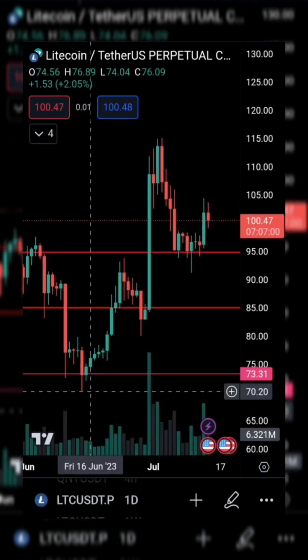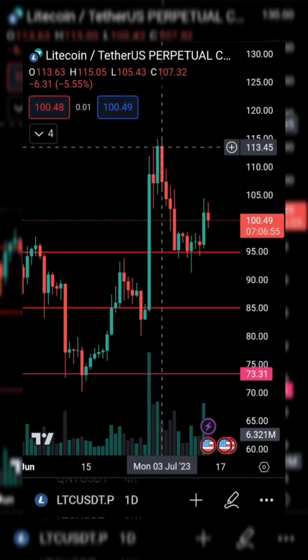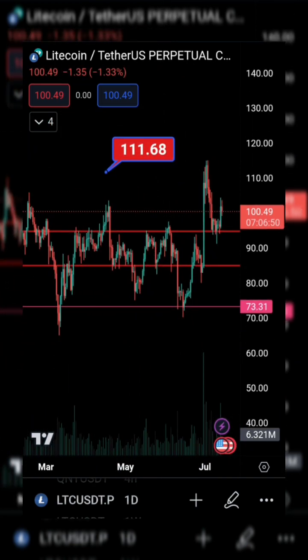What I don't like about Litecoin is this move on the daily looks very three-wave-ish. A, B, C, and it could be done. It looks very corrective. All right, that's my update for the markets.